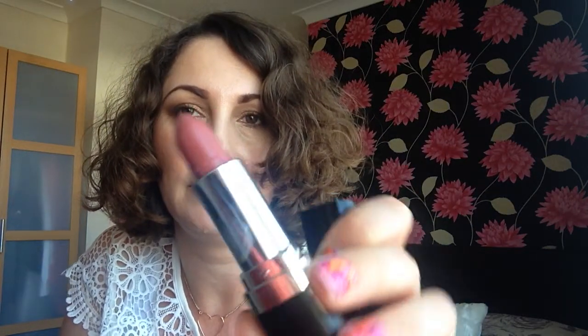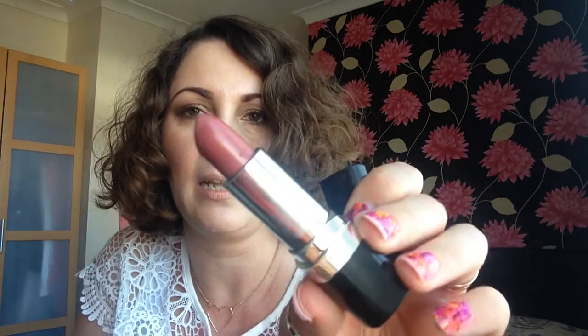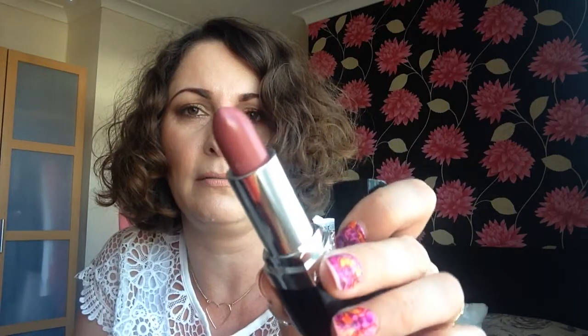Then I went for some lipsticks. Now, I'll show you this one first. This one is from their matte collection, Toasted Rose. It comes in that packaging, and it looks like that. I think it's very, very similar to, is it Kylie Jenner style colour? It really is a lovely lipstick.